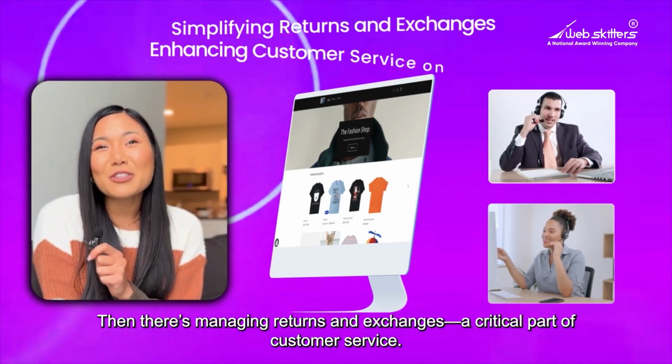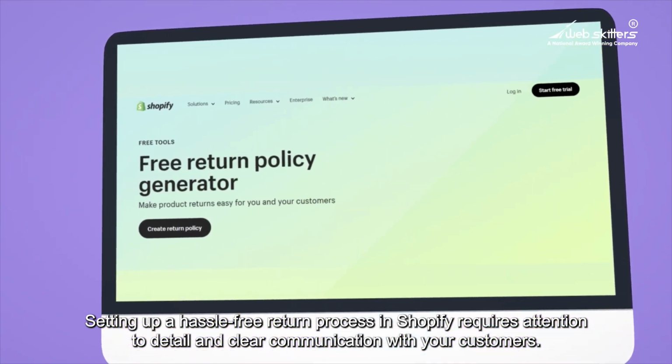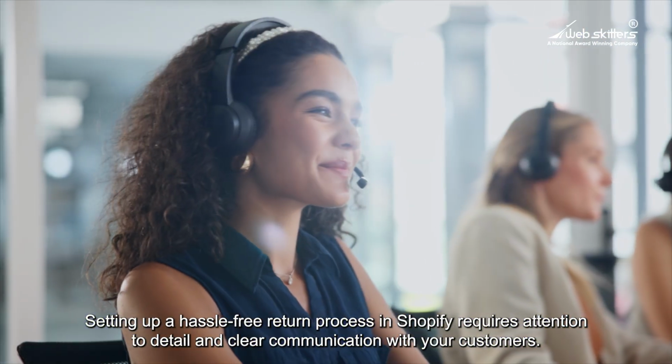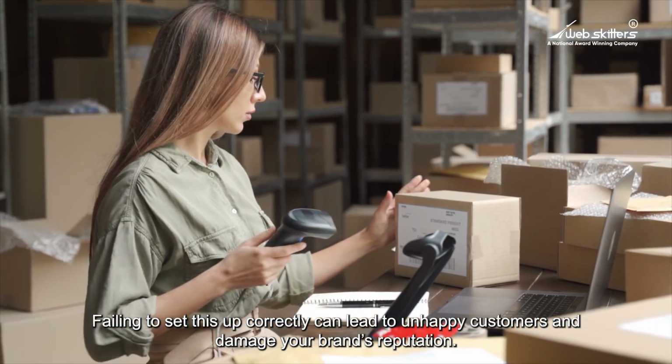Then there's managing returns and exchanges, a critical part of customer service. Setting up a hassle-free return process in Shopify requires attention to detail and clear communication with your customers. Failing to set this up correctly can lead to unhappy customers and damage your brand's reputation.